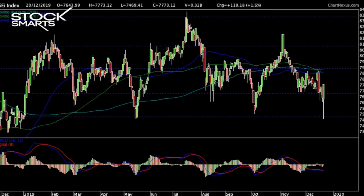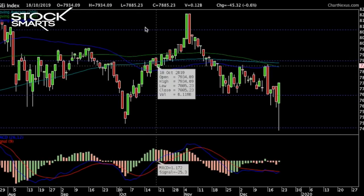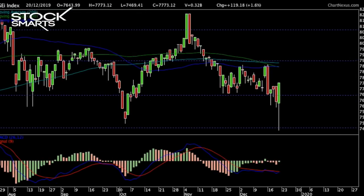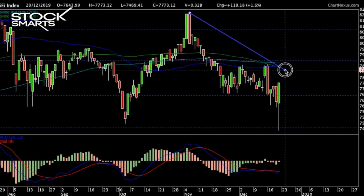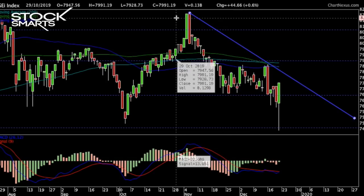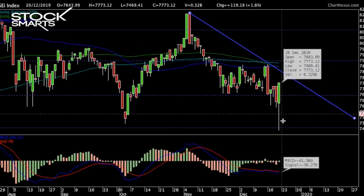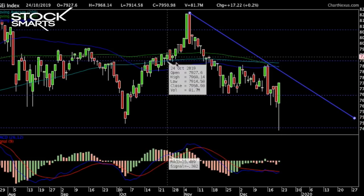Now the MACD, if you notice, is still below zero, still denoting that there really isn't any upward push or upward reversal yet as of the time that I'm doing this video. And if you notice, this downward push here is basically trying to salvage this. I could project a downward line here. You see the highs starting to get lower.